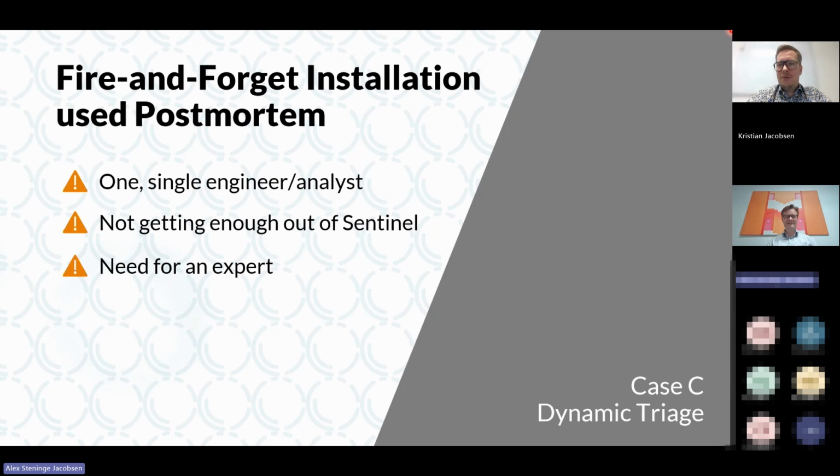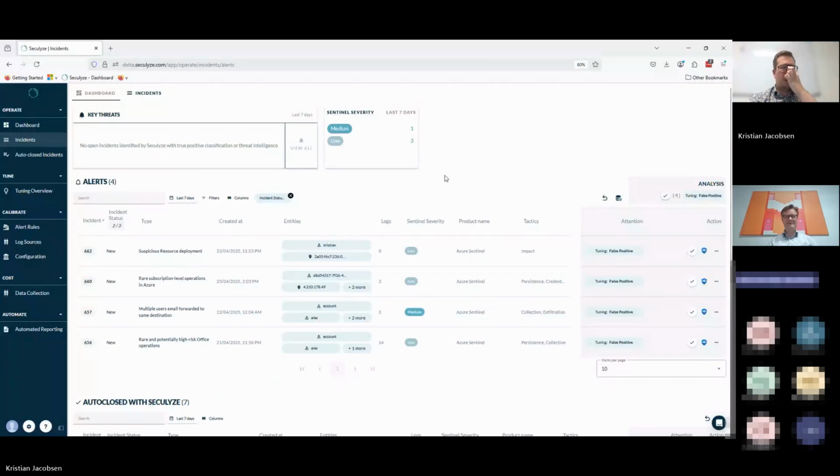Anyways, I will go to show the last part here. So this is just to give a little bit of insight to this. This is our incident overview. And what we've done here is we tried to emulate Sentinel's incident view so that the analyst doesn't need to learn a new interface, but can actually pretty easily look and see, okay, I understand these are entities, there's logs, there's severity. What we've then added is, of course, this attention and action that we talked about.